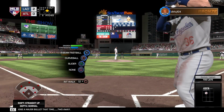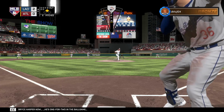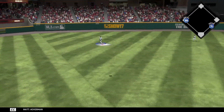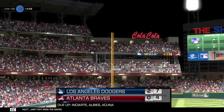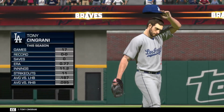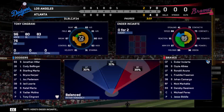2 away. Here's Bryce Harper now. He's 1 for 2 in the ball game. Swung on and lifted in the air to left center. Ackerman has a beat on it, and that ends the inning. Tony Cingrani enters to do the pitching for Los Angeles. Here's Ender Inciarte.